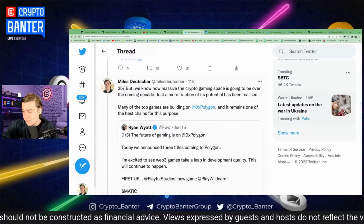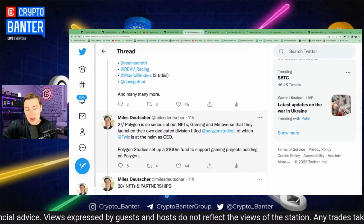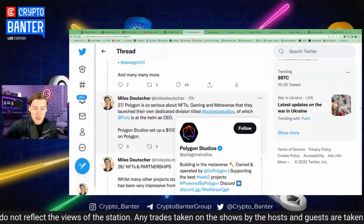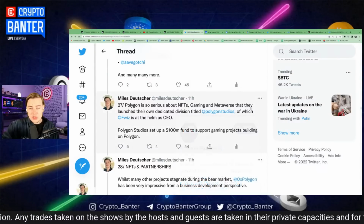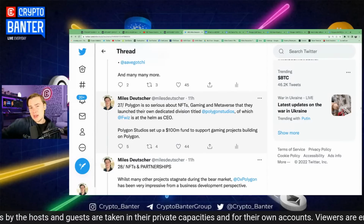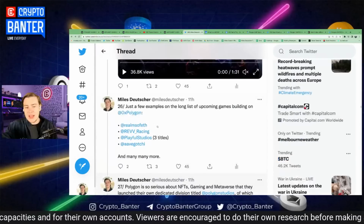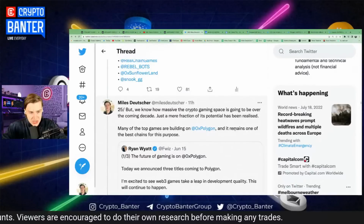And the other quite big thing is that Polygon actually set up a $100 million fund to support gaming projects called Polygon Studios. So Polygon Studios is a dedicated NFT gaming and metaverse division built on top of Polygon. So they're so bullish as a team on the future of NFTs and gaming that they built their own studio for gaming, and they funded it with $100 million, which not many other chains have done. And that's one of the reasons why I think it can become one of the biggest gaming chains, because of that.